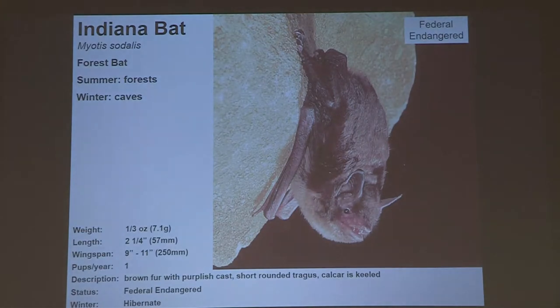The little brown bat, by the way, the one that we looked at earlier, used to be the single most plentiful bat in North America. Hundreds of millions of them. Now it is on our endangered species list and the endangered species list of many other states. It has gone from the most plentiful to a threatened and then an endangered species.